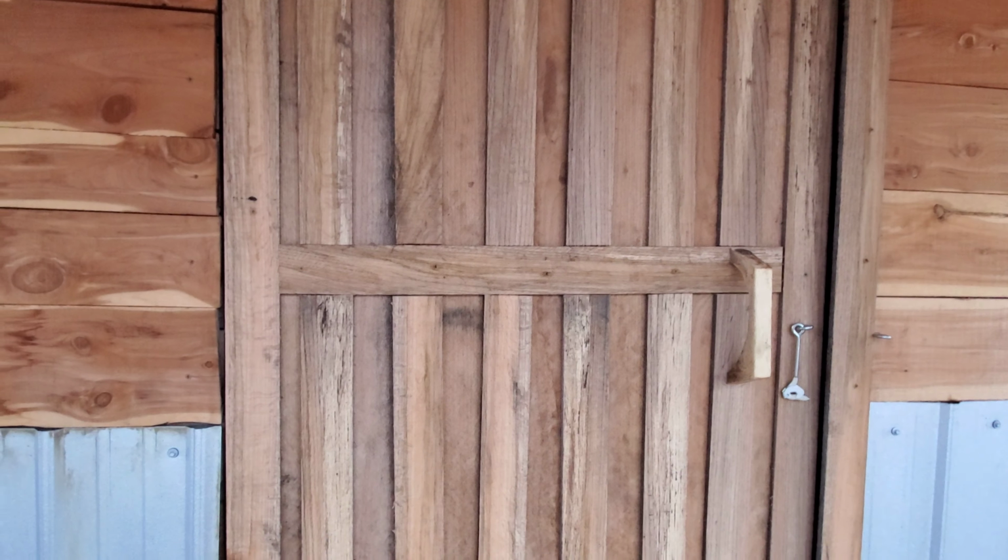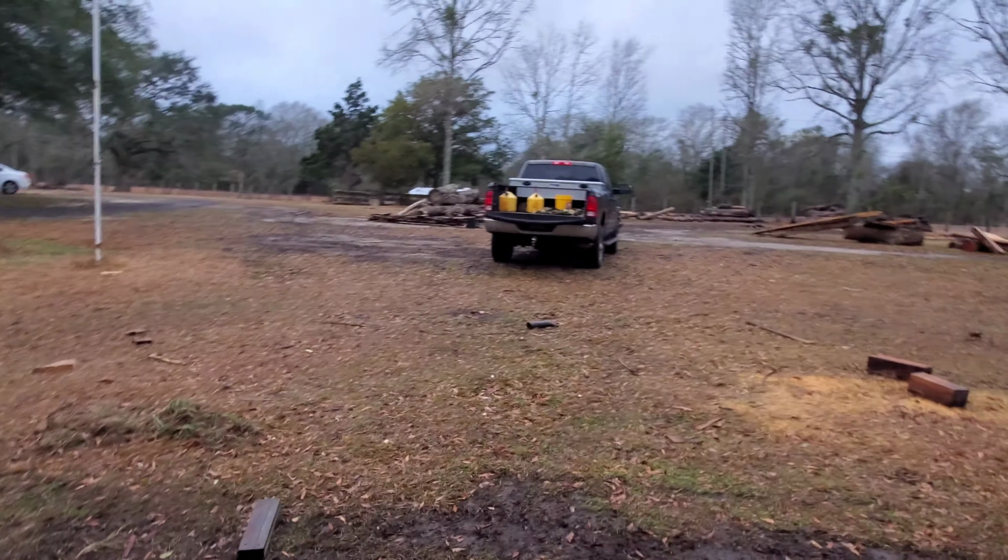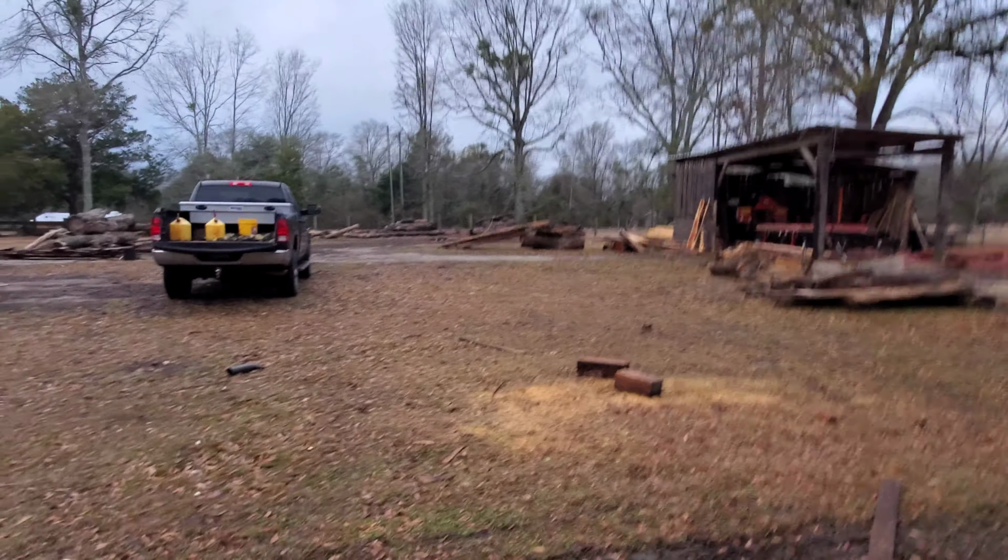So yeah, very happy with how everything in the shop has turned out. I'm very happy with this door. Check out that video. It's a pretty good one. But overall, I'm happy with my door. Kind of sad I won't be able to utilize this shop as much as I wanted to. Other than that, things are going well on the channel. Around here on the farm, I should say.